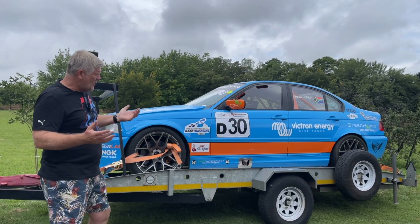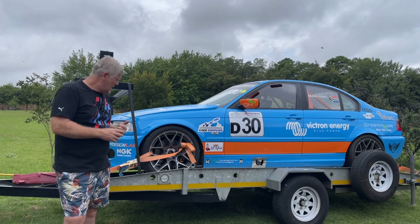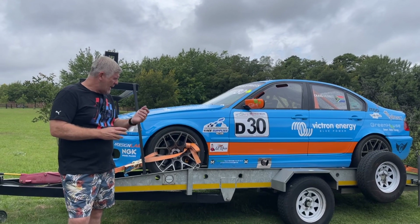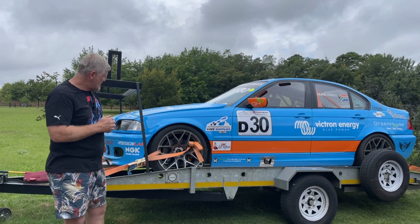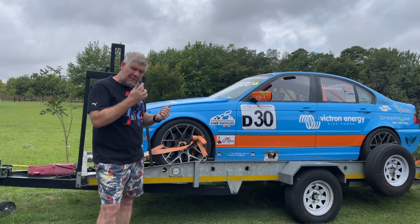I got the car up and had a little look to see if I could see where this knock was coming from, without any success. I didn't notice anything until Lyle, one of our fellow racers, came past, and I'd mentioned this to him, and he had a closer look, and he actually picked up that I'd cracked a disc.